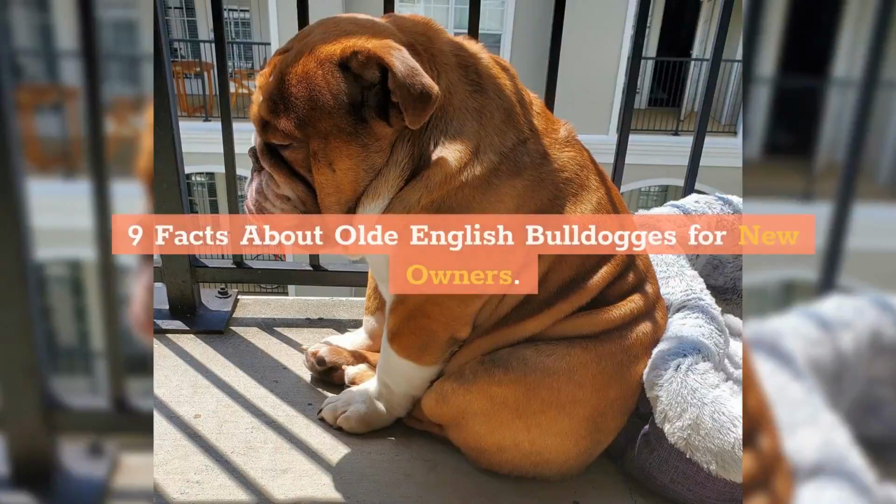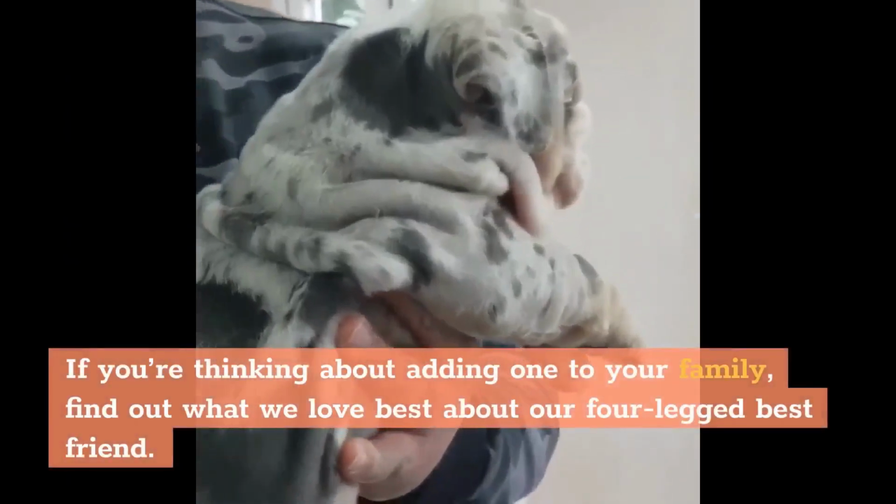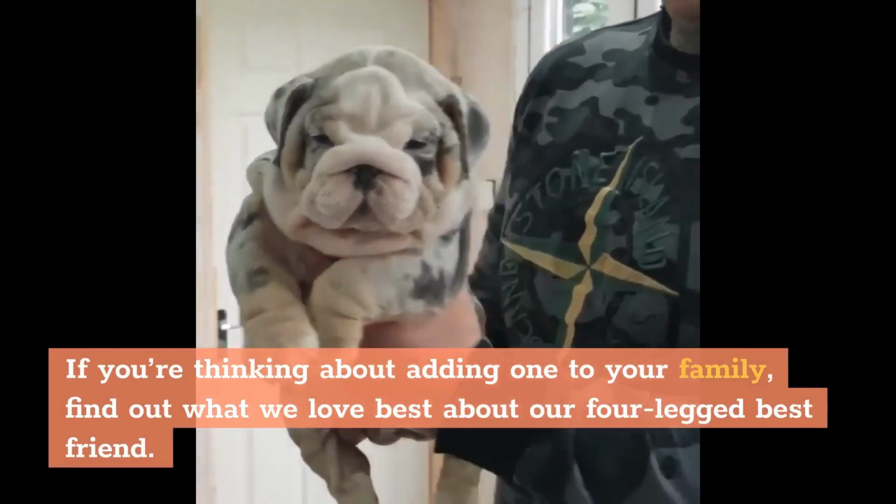9 Facts about Old English Bulldogges for New Owners. You're going to love these 9 facts about Old English Bulldogges for new owners. If you're thinking about adding one to your family, find out what we love best about our 4-legged best friend.